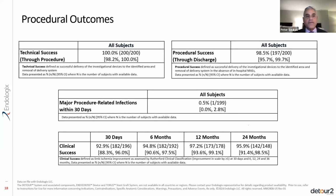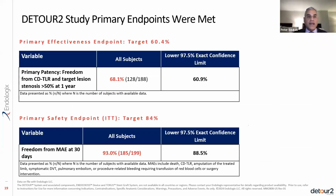field team. They're terrific. If we look at the procedural outcomes, 100% technical success rate, very high procedural success rate. Clinical success rate was 96% out to 24 months. And the primary study endpoints were met.